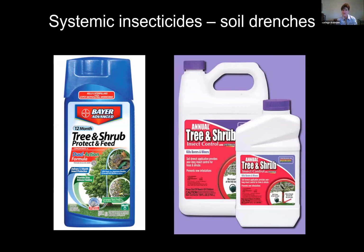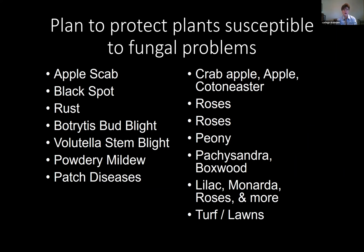Okay, and this is the two systemics, the Bio Advanced, or that was the old label, Bayer Advanced, and then the Bonide Tree and Shrub.